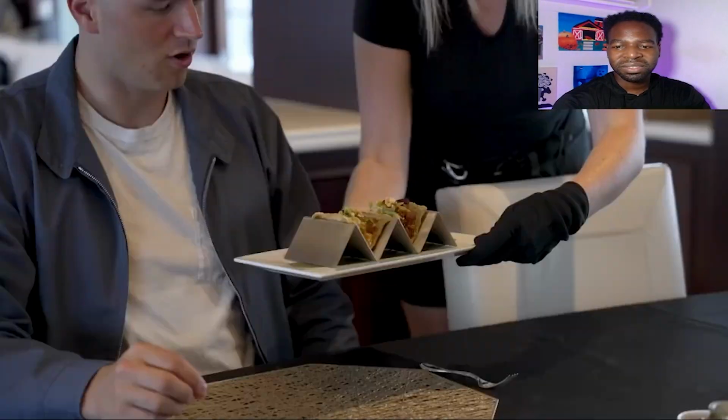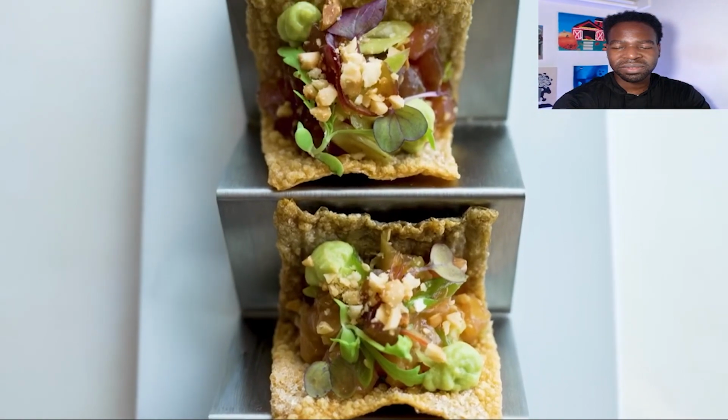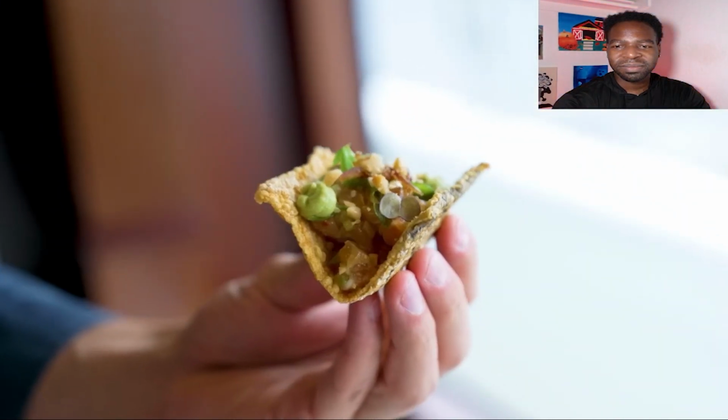Course number 3. Oh my god. For this dish, we've got salmon skin street tacos with bluefin tuna and Ora King salmon, garnished with toasted macadamia nuts, avocado crema, and micro chrysanthemum. These are so cool.